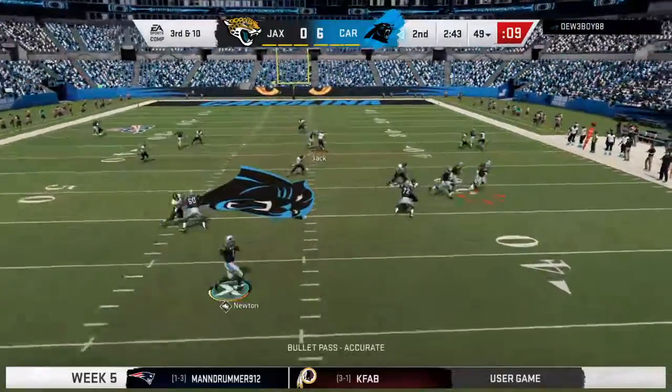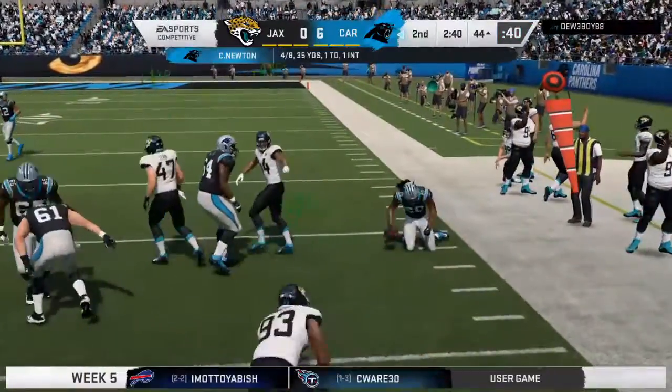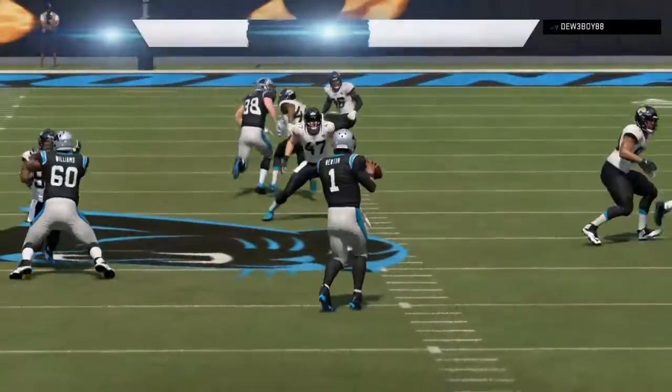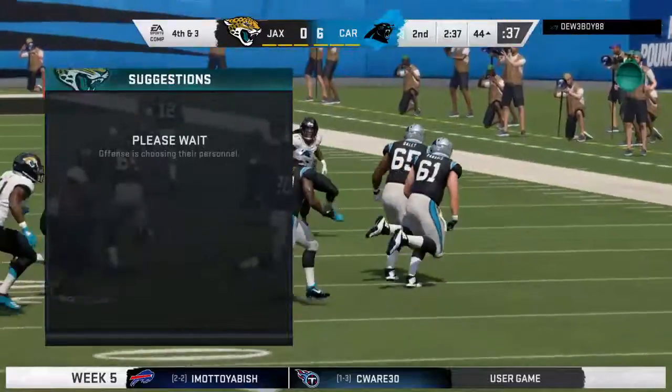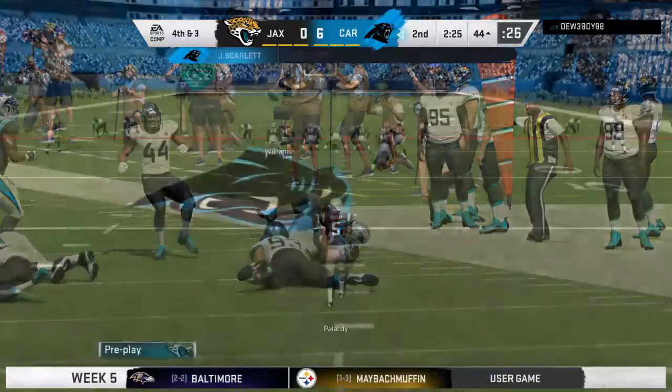Newton. He'll try and set up the screen. It's complete. And he'll only get this to about the 44 as they stop him short of the line to gain. Well, the screen gets 7, but it's not enough, and it'll be 4th down.